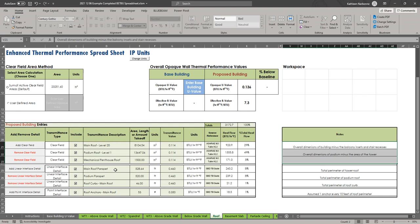So I've added in, as part of my roof assembly, parapets, and I have a main roof parapet. I have a podium as well, and then I also have some curbs that are supporting the mechanical equipment up on the roof. So I've added those in as thermal bridges as well. And then I did again the length takeoff with my drawings. I inputted my psi value here, and I've made a note that I've taken that from our thermal bridging guide.